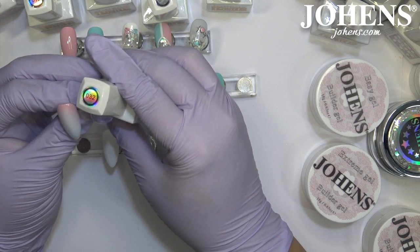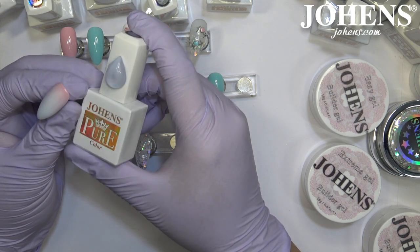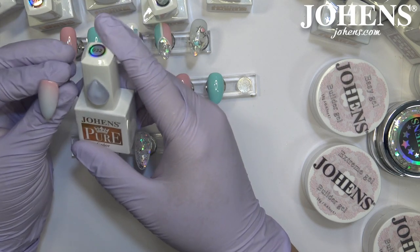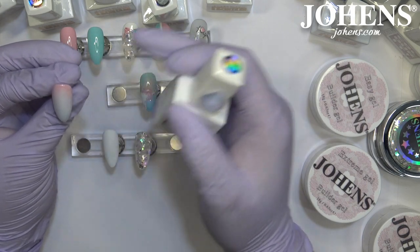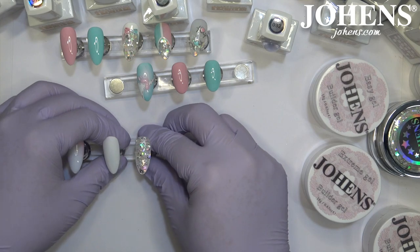the 032, the Moonstone from the Gemstone collection, okay? I just blended with that color. So let's see how you do that, okay?